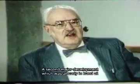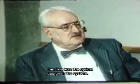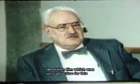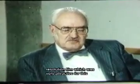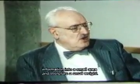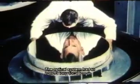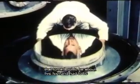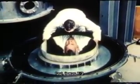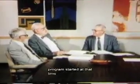A second major development, which was already in hand at the time, was the optical design of the system. Eastman Kodak Company had developed some very high-resolution film, which was very attractive for this purpose, because you could pack a large amount of information into a small area and therefore a small weight. The optical system had to have a long focal length. It turned out to be about 5 feet, and had to be fast. It was F3. Again, I repeat that all of these were in hand when the program started at that time.